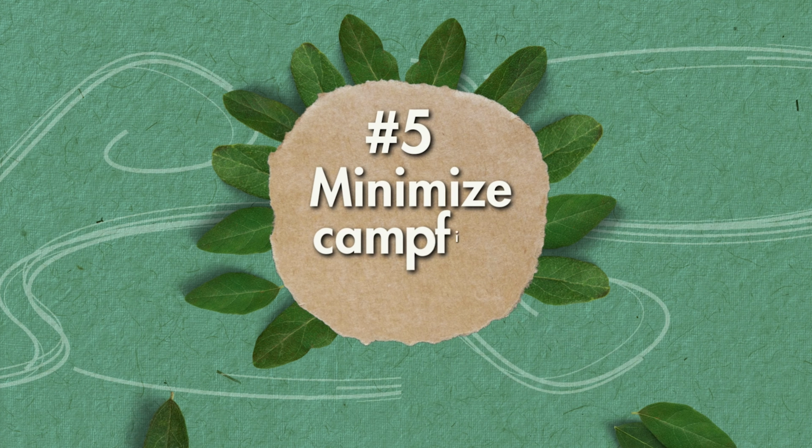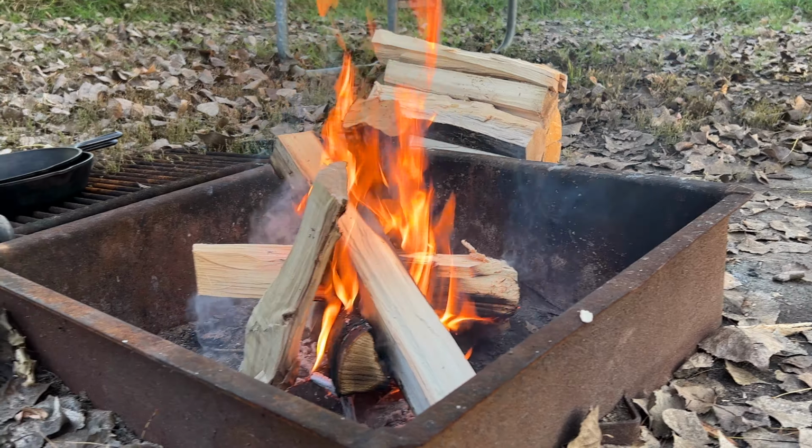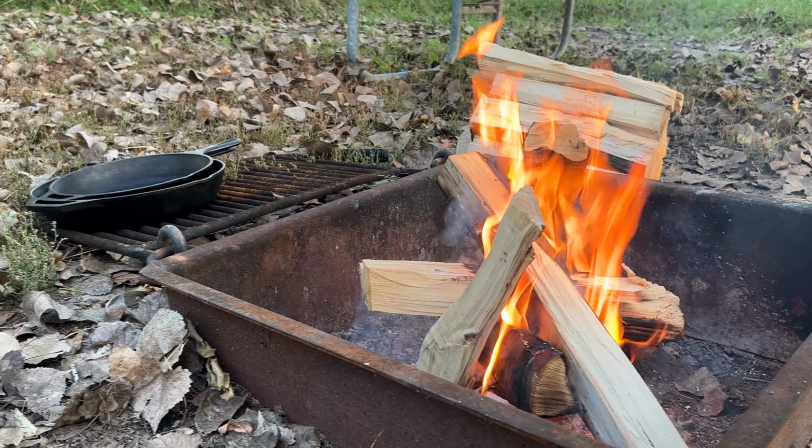Number 5 is minimize campfire impacts. So our 5 fingers are gonna become a campfire, and it's gonna stay in one place, preferably within a fire ring or a stone ring of some sort, and where a fire has already been held. We don't want a bunch of different fire pits all over the same campground or the same camp space.